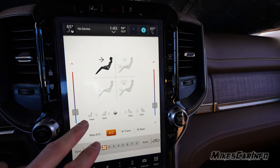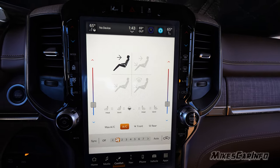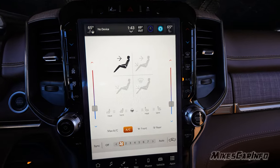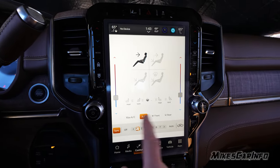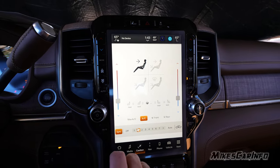Heated and ventilated seats, 3-stage each, and then on/off heated steering wheel controls are here as well. And then you have where you want the air to blow, the fan speed, temperature, sorry. You can sync these if you want. They recirculate the air. So a little bit of redundancy on the screen with the physical buttons, but it's really handy when you're actually using it.